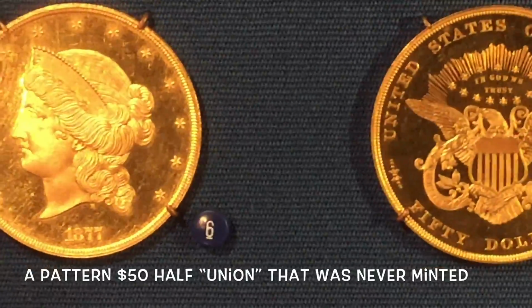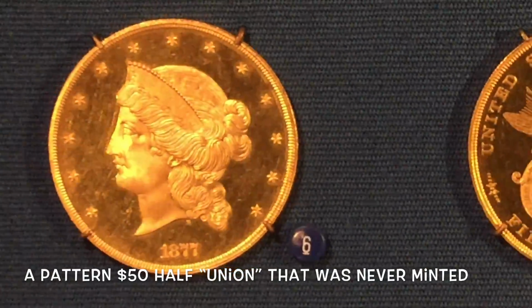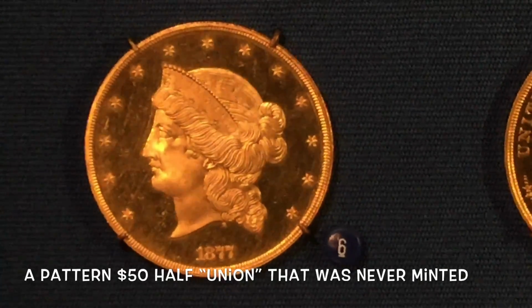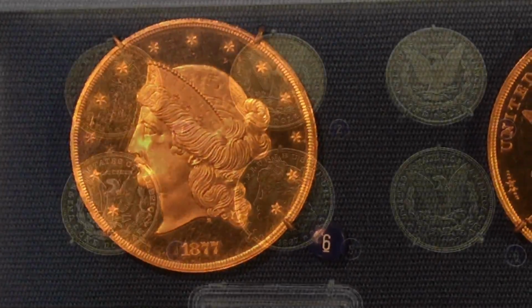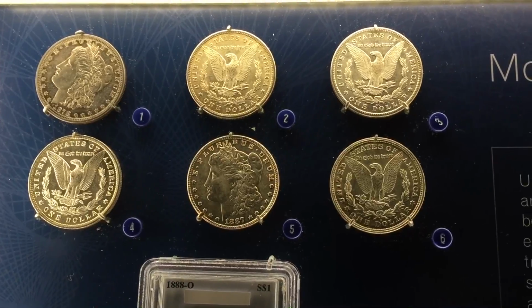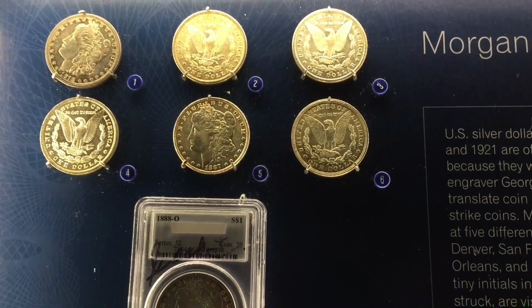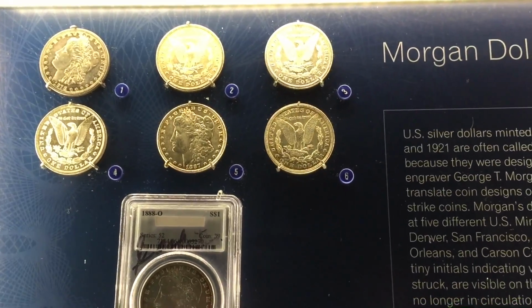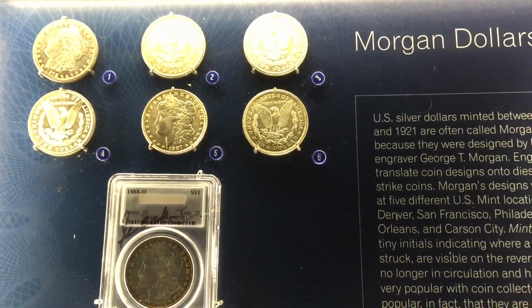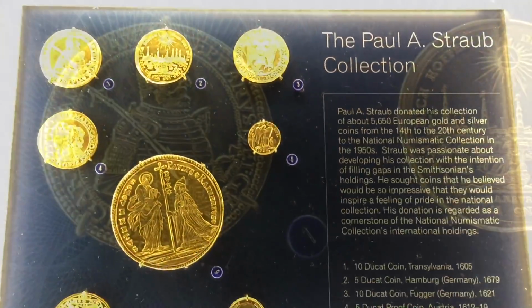Someone tell me whether they produced a lot of these. I'm not sure they did. This may be one of the very few patterns of this coin that are around. But I obviously don't know the history of all of these coins. I was just looking at the display and reading up as I was taking the video. Some Morgan dollars. Everyone recognises the ubiquitous Morgan dollar. Not my favourite thing in the whole world, but I've got a couple of those.